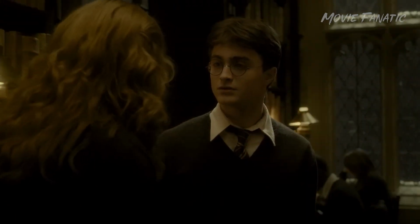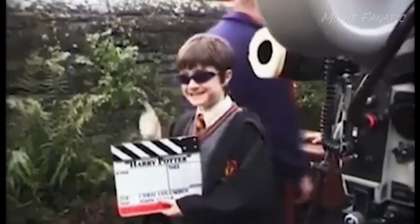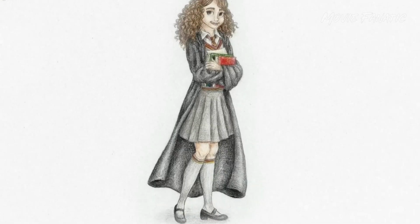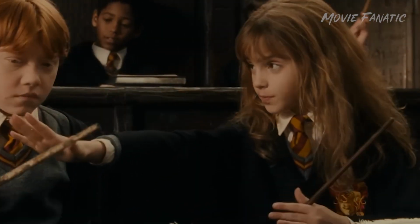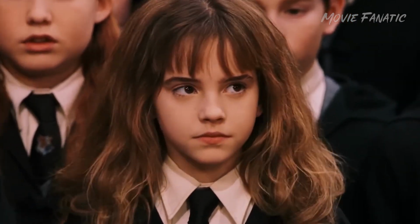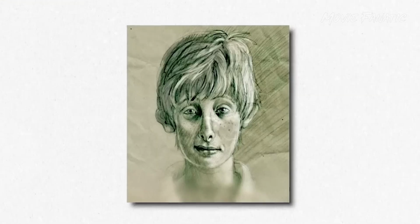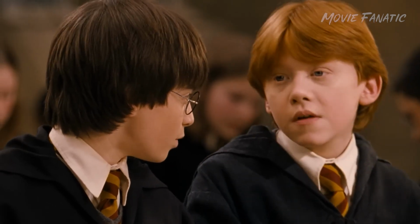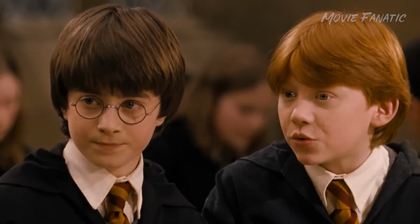Take Harry for example. Rowling described him as having bright green eyes, but Daniel Radcliffe, who plays Harry, has blue eyes and couldn't wear colored contacts due to an allergic reaction during filming, so the filmmakers let that detail slide. Hermione also changed significantly. In the books, she's introduced as having bushy hair and large front teeth, both traits that were toned down for Emma Watson's on-screen portrayal. And Ron? Rowling wrote him as tall and lanky, with a long nose and blue eyes. But Rupert Grint is stockier and has green eyes, making him look quite different from the character readers imagined.